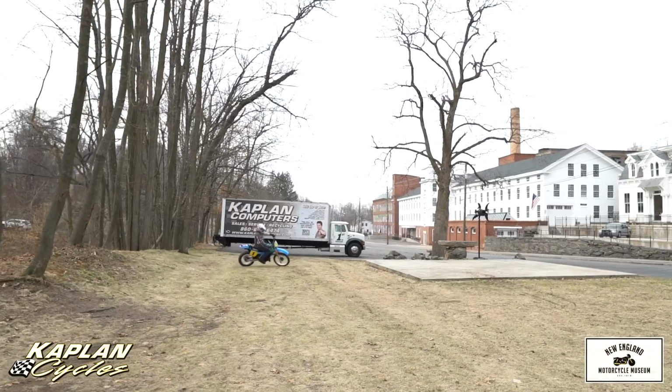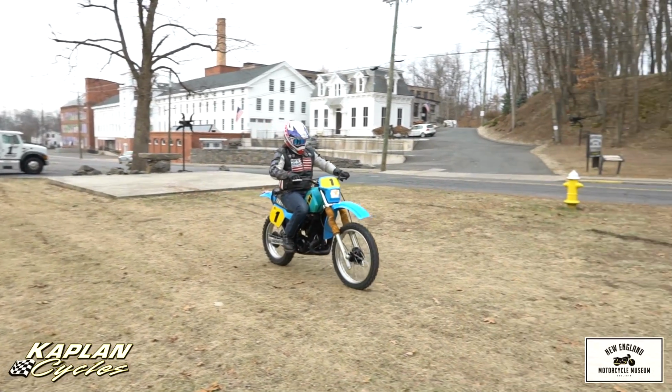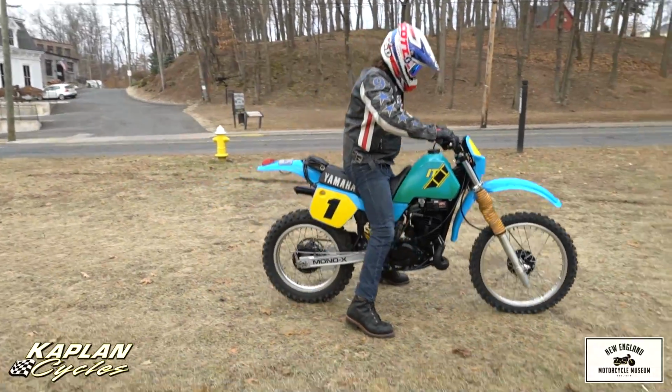It'll definitely outclass any car on the road, at least for the first few hundred feet before it runs out of gear.